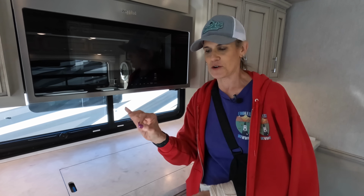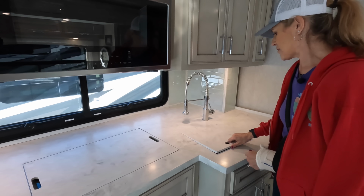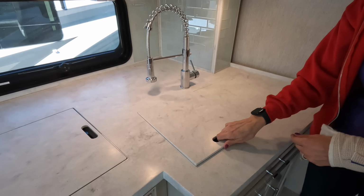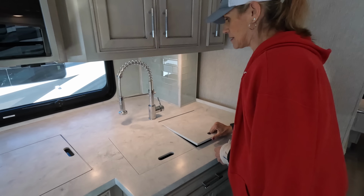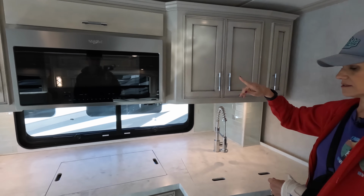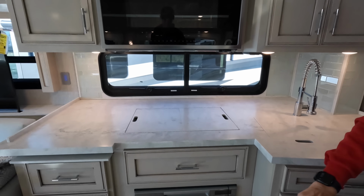Large kitchen countertops, solid surface countertops, very nice. You have a true induction cooktop. There's 2 of them, 1 on each side. Those of you with Newmars, and probably some others too, these have to be put in exactly a certain way or they will not fit. It's like a puzzle. And then you have a double sink here. A lot of people do like those. Really nice, classy sprayer here. And then you have a good amount of counter space with some pull-out drawers. Again, these are all soft close as well. Large Whirlpool microwave, and down below that, you have a dishwasher.